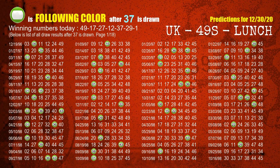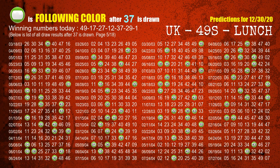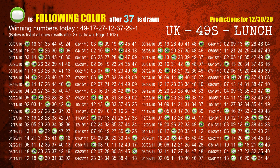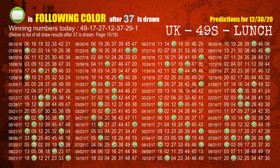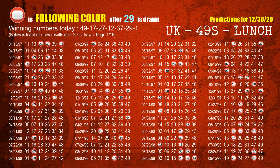The fifth winning number is 37. The most frequently following color is green, when 37 is the winning number in last draw. The sixth winning number is 29. The most frequently following color is red, when 29 is the winning number in last draw.